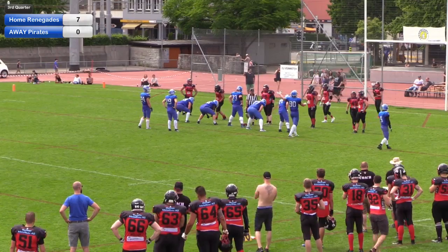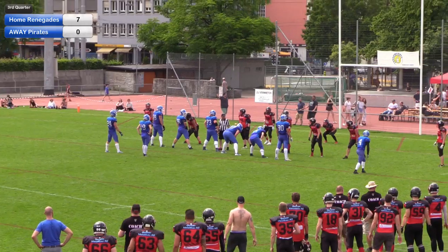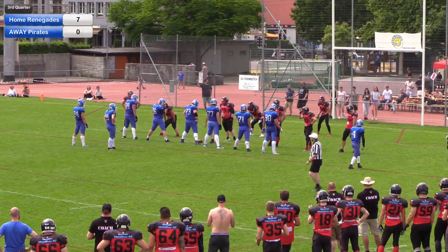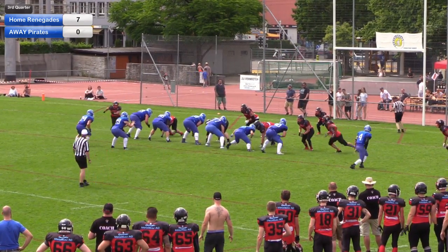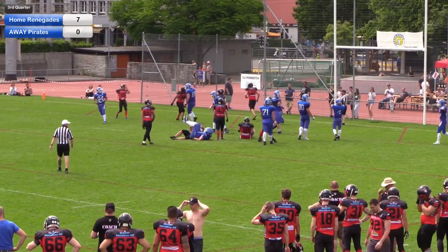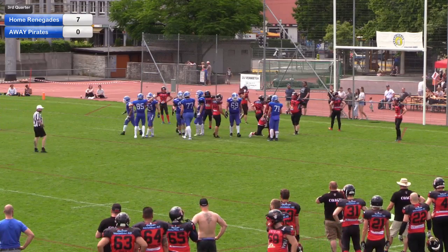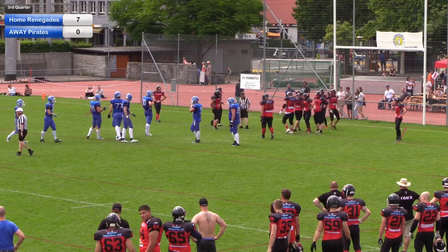Looks like there was an offsides by the defense. 5-yard penalty, but if it's so close to the end zone, usually it's half the distance. Second and about 2-3 yards to go. And touchdown, Zurich Renegades. New score, 13 for Zurich Renegades home team, 0 for our guests, Argovia Pirates.